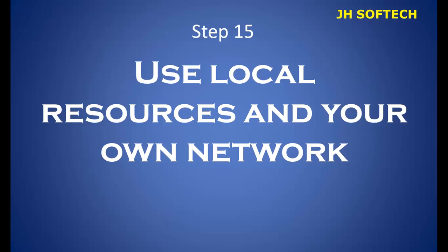Step 15, use local resources and your own network. People tend to forget about local employment centers and job search clubs, but these types of organizations have resources to facilitate your job search. The same applies to your own social network as well.